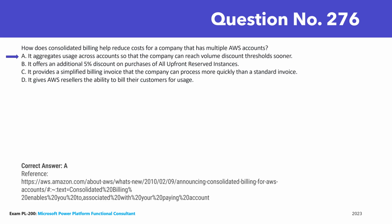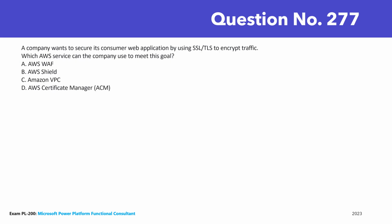Correct answer, A. A company wants to secure its consumer web application by using SSL/TLS to encrypt traffic. Which AWS service can the company use to meet this goal? A. AWS WAF. B. AWS Shield. C. Amazon VPC. D. AWS Certificate Manager, ACM. Correct answer, D.